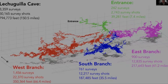A little bit of general information about the survey. I don't think a lot of this has been mentioned. I won't go through all of this in detail, but there have been a little over 3,300 surveys now over the 35-year history. That adds up to about 50,000 survey shots. And the included length is pretty close to 800,000 feet now, which is, again, just over 150 miles.